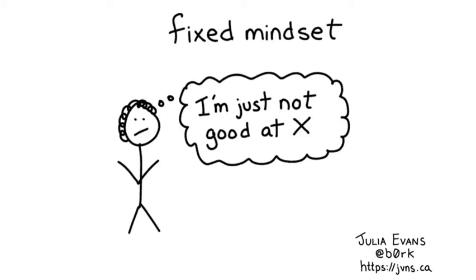Another thing that is worth being aware of is this concept of the two different mindsets. So this is another metacognitive skill that's worth spending a bit of time learning and observing. There's sort of two extremes here. One is the growth mindset and one is the fixed mindset. People aren't typically one or the other.